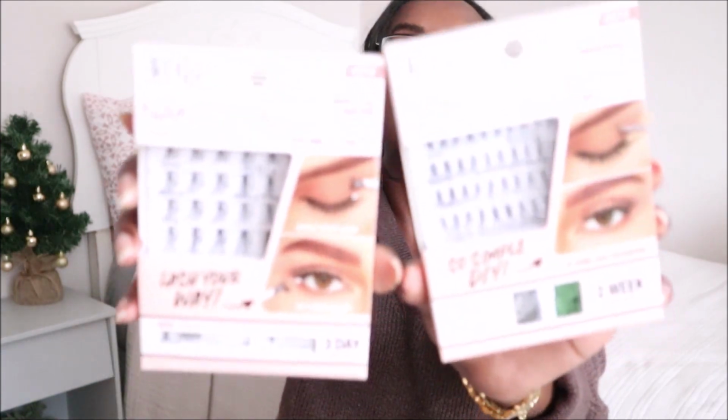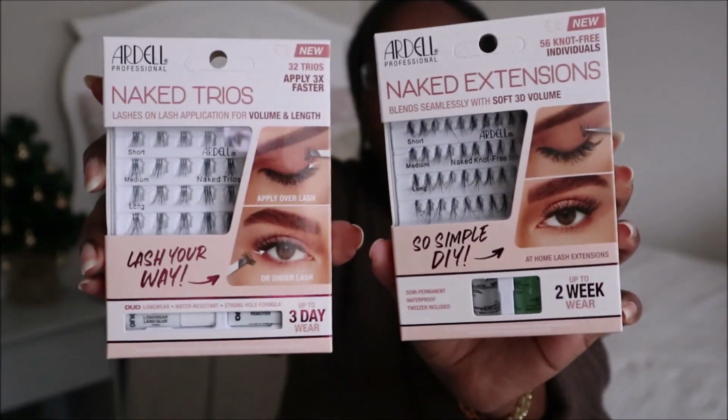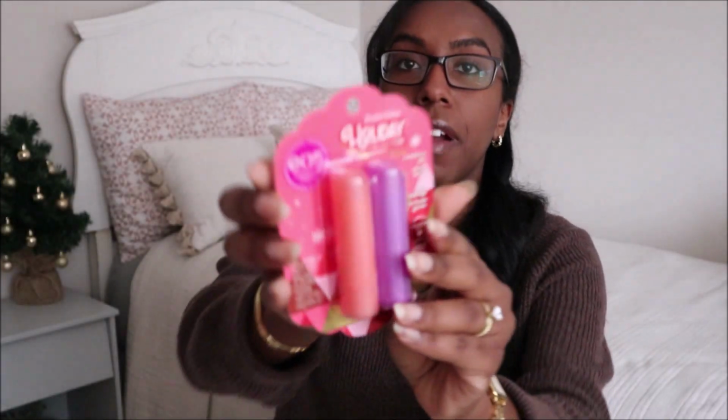And then moving into some other beauty items from Ardell, they have amazing lashes. This is the Naked Trios and the Naked Extensions, and looks like that. They always have such a great selection to choose from. And then moving into some lip products from EOS. I like their different sets that they have available. One is the 100% natural, and this is a strawberry sorbet. And then the next one is the holiday collection with Cranberry Joy and Merry Berry.